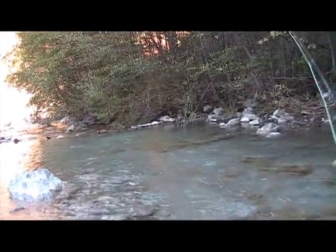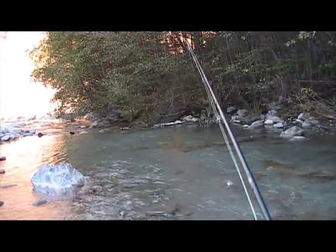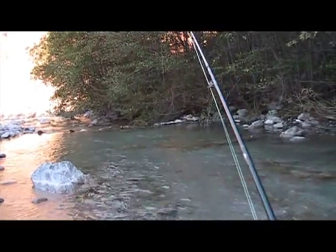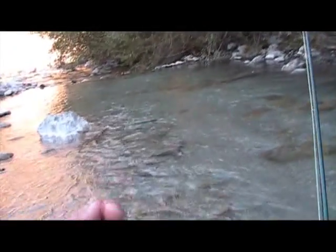He's small. He's probably smaller than one of those little gummy fish that they used to sell in stores. He's the size of a Rapala.